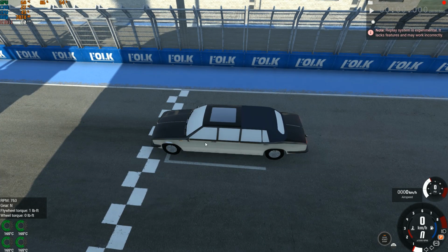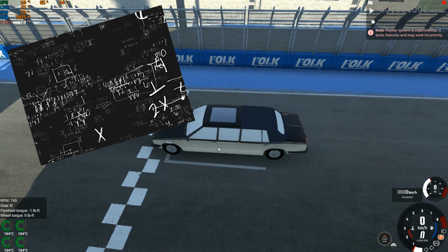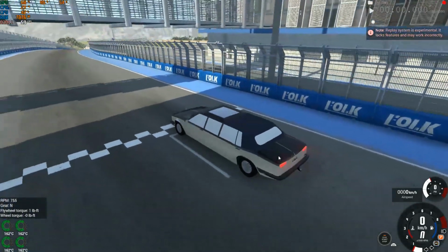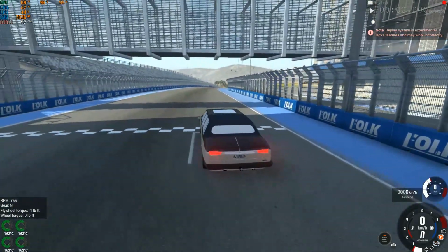Two seats up front, so 2, 6... sorry, 2, 6, 7, 8. We have an 8-person car, which I think is appropriate for a limo.